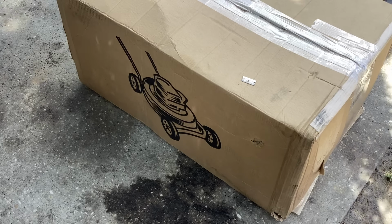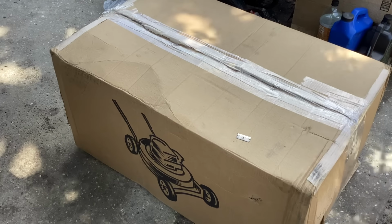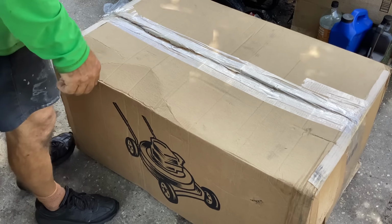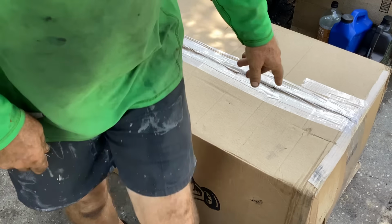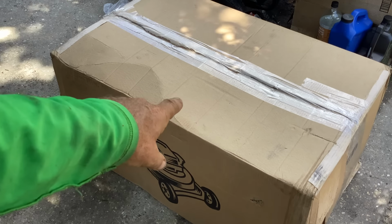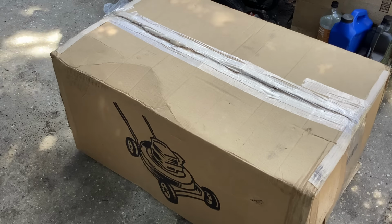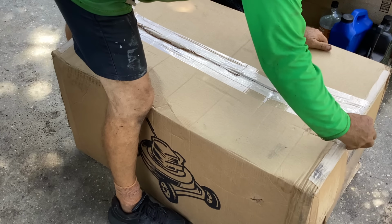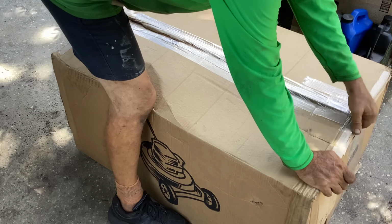I figured for $180 for a new machine. Let's see if there's any gas in it. Hopefully they didn't ship it with gas. I'm just curious what recondition means. I mean, obviously you could see the box has been taped up. Maybe it was sent back. They didn't like it and they can't sell it as new. So maybe there is not a scratch on this thing. I figured I could dump this and make 20 bucks.